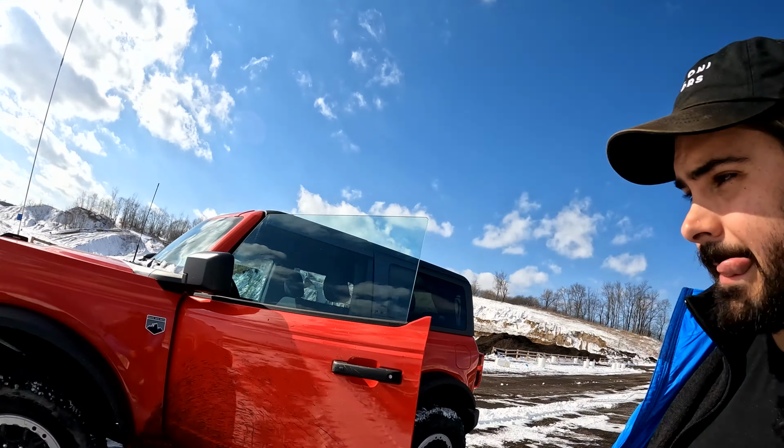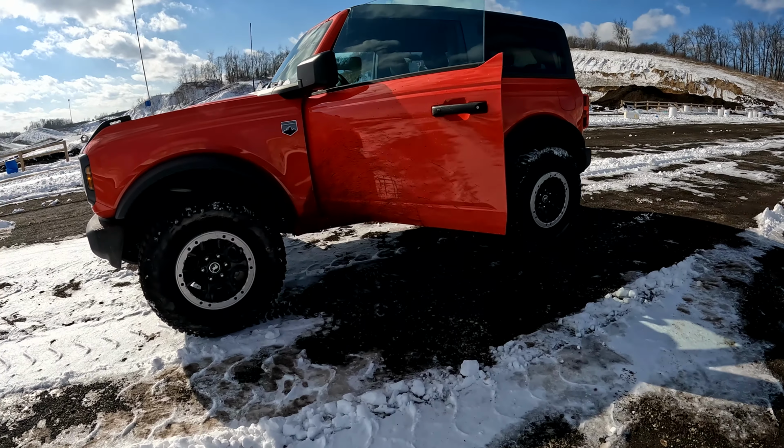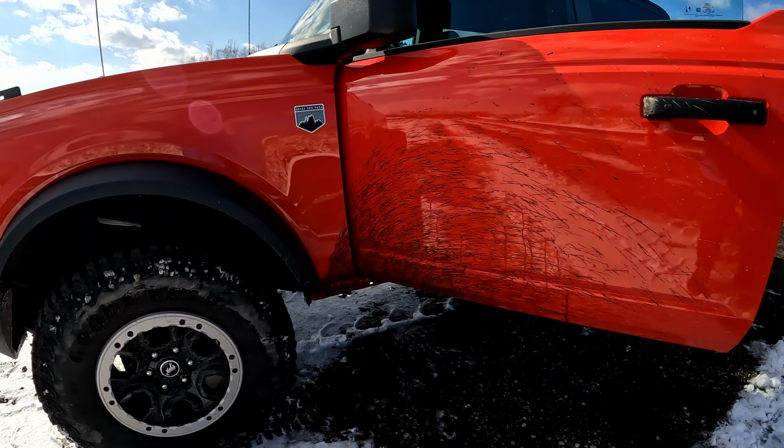I'm probably gonna go wash the car though, now that I'm seeing it. It's pretty damn dirty, but sure looks good. Look at that, so good. Let me see where the mud comes up. I should probably get some mud flaps.